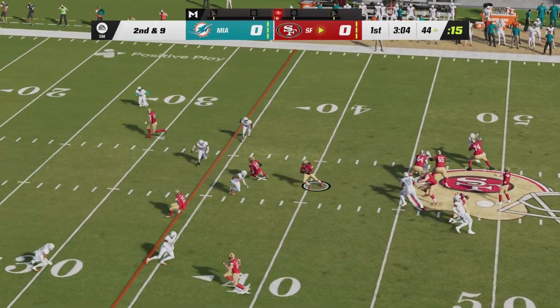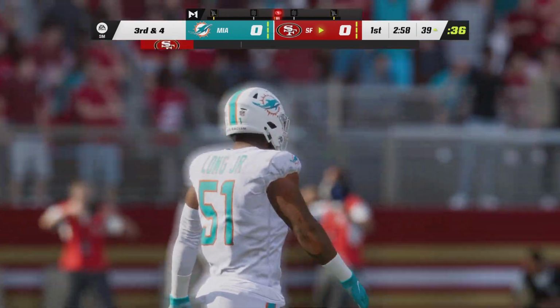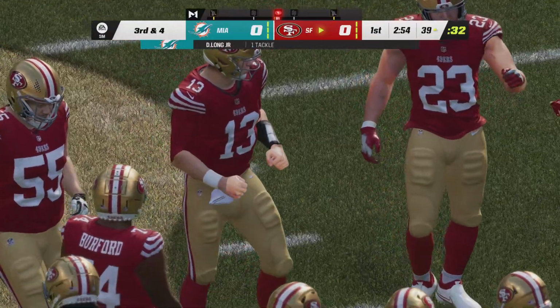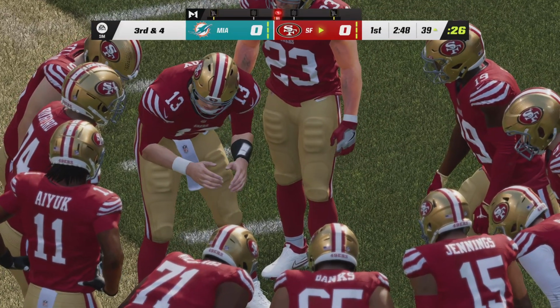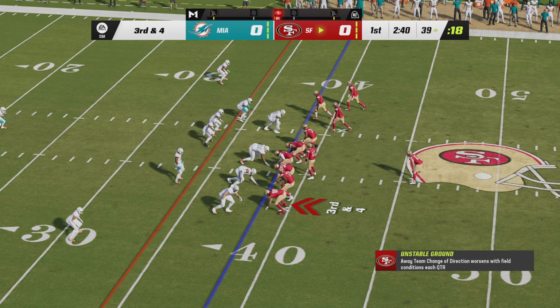Here's Purdy. He'll get this into the hands of Ayuk. And he'll be brought down inside the 40-yard line. One thing you're hoping for when you run drag routes, you're able to hit a receiver in stride, and he can pick up a lot of yardage after the catch. But in this situation, the defense was effective, able to stop him before he could get a good head of steam going.